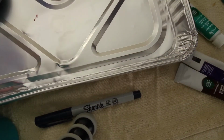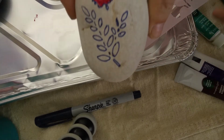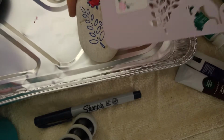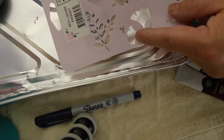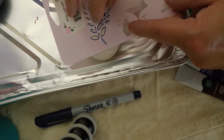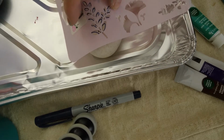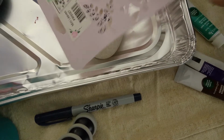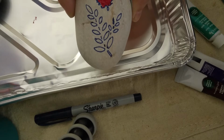Because painting on rocks is a new medium for me, what I did with this particular rock right here was I outlined it first. I have a stencil, and I just laid my stencil on the rock itself, and then I took my Sharpie and outlined it. And now that it's outlined, I'm going to paint in the details on it.